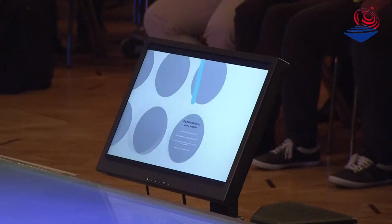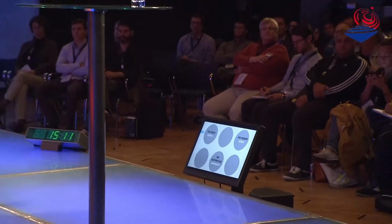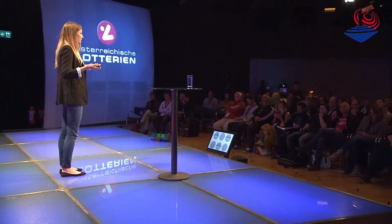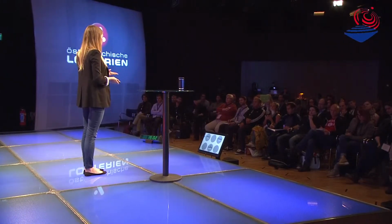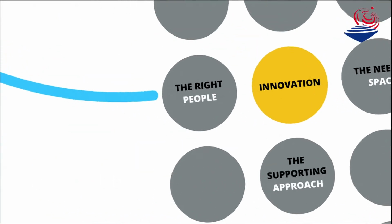And it's also not a reinvention. It's not something new. It's a lot of proven concepts that already exist, but a combination of those. And it really helps you to ensure those desirable products that I will talk a little bit more about. There are 3 things that you should always keep in mind when you want to do design thinking. It's about the right people, so who applies it. It's about the needed space, so where do you do it? And then, of course, the supporting approach. And if you combine those 3 things, you can do innovation, hopefully.